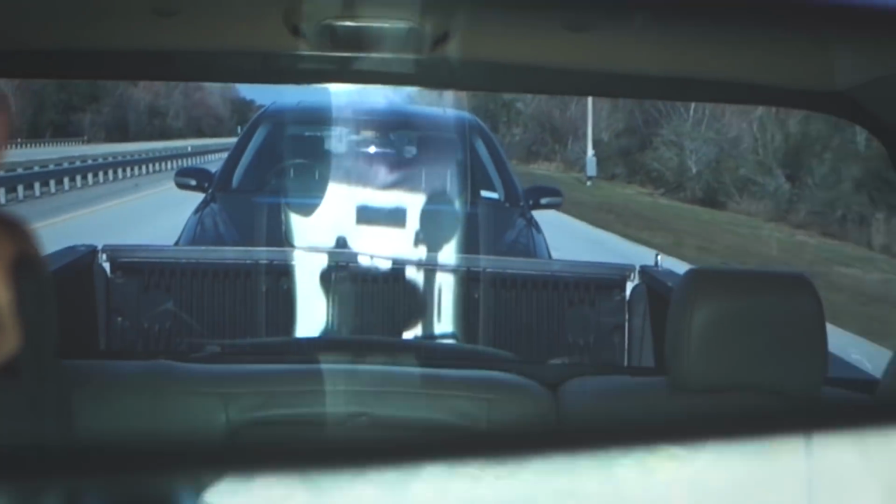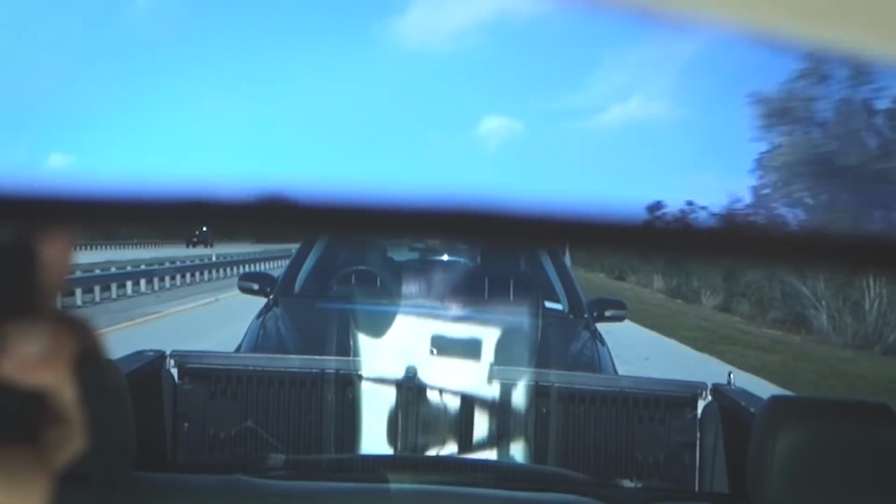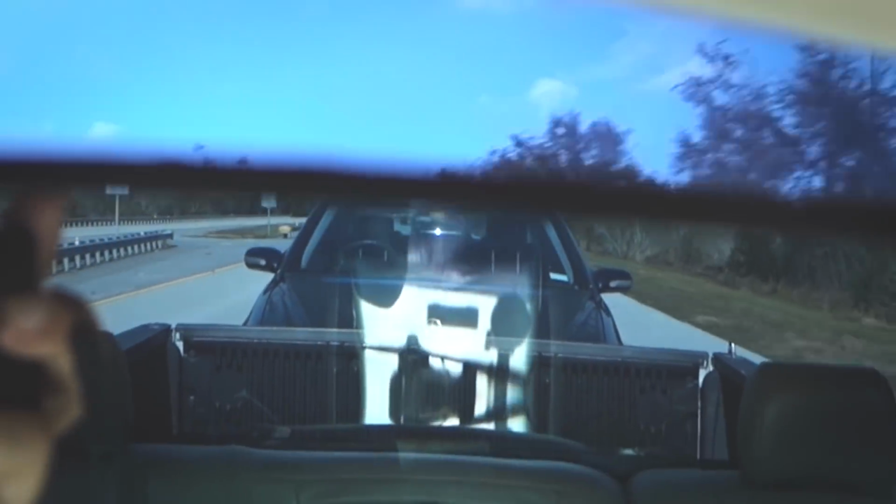One of the weirdest things about towing a car behind you is the fact that every time you look in the rearview mirror, you see a car right on your back bumper, and it just freaks me out. My brain has a temporary freak out. You can see it right there in the rearview camera, and it's just weird.